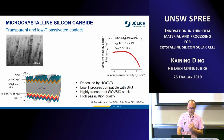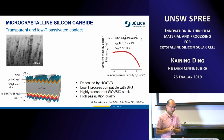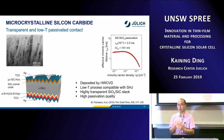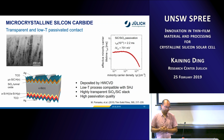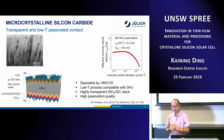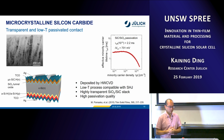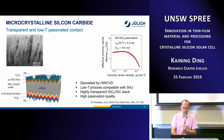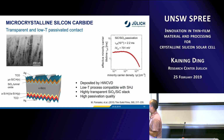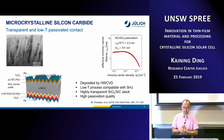Here is a cross section of microcrystalline silicon carbide. You can see this silicon carbide has a stoichiometry of about 1:1, so it's like 50% silicon and 50% carbon, and they form these kinds of crystallites. So this is a material consisting of a crystalline silicon carbide phase and an amorphous silicon carbide phase, very different from the microcrystalline silicon oxide. The crystalline volume is responsible both for the conductivity and for the optics, so you would like to have it as crystalline as possible.